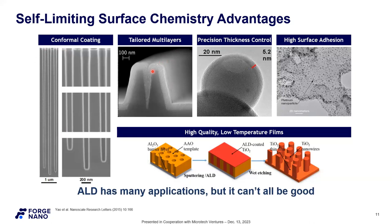And you can put two different materials, two different oxides, or maybe an oxide and a nitride, and layer that up to tune the bulk properties of the overall film. This is very useful, and I'll talk about it at length more. So for now, we'll just leave it at that.